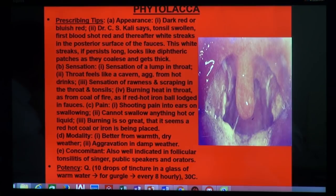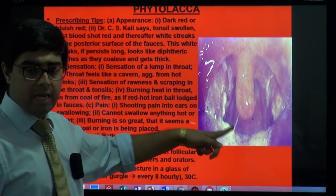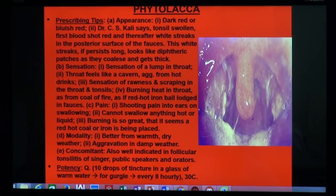And you see here, what is this? Stringy saliva. And any stringy discharge, my friends, is always what? Syphilitic, yes. Any stringy discharge is syphilitic. Kali bichromicum, stringy. Phytolacca has stringy. So the stringy discharge is always syphilitic. Phytolacca is one of the fantastic medicines for sore throat, right?